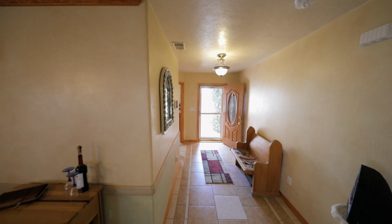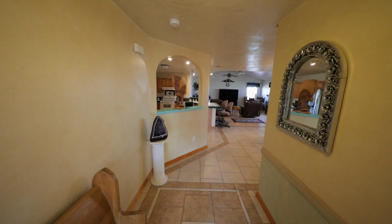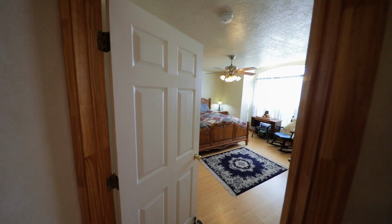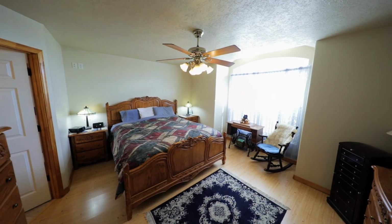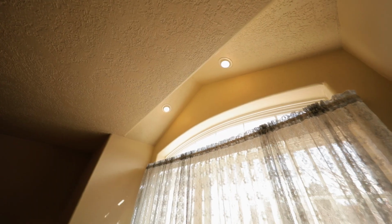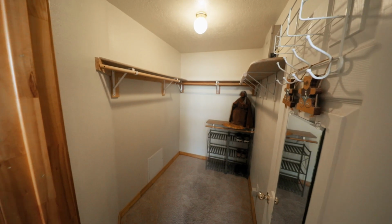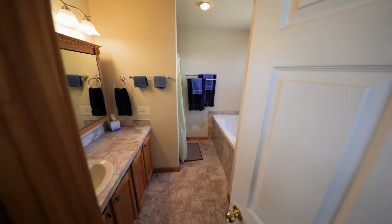So as soon as you come in the front door, you are in this widened foyer area, which is a hallway that leads over to your kitchen and living area. But immediately off the door is your primary bedroom, so we're going to check that out first. Once you walk into your primary bedroom, it is a large size, but it has this beautiful arched window which lets in so much natural light. You have a walk-in closet and it leads into your primary suite bathroom as well.